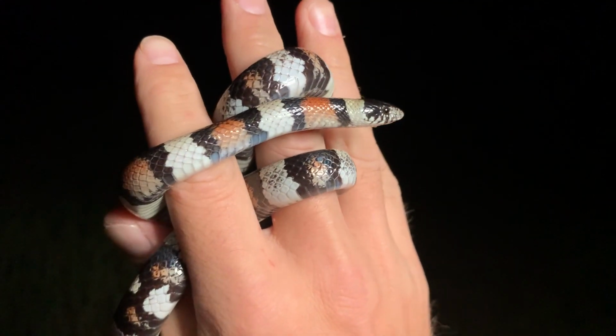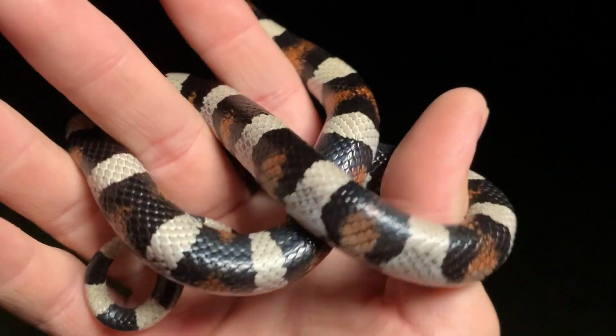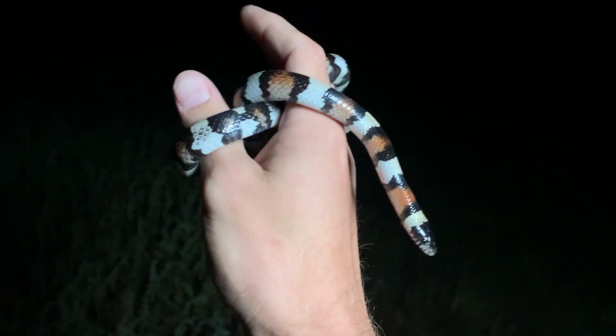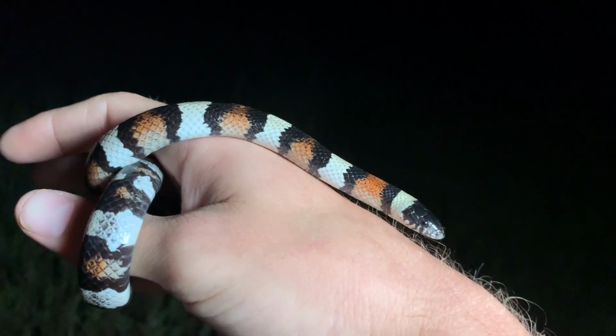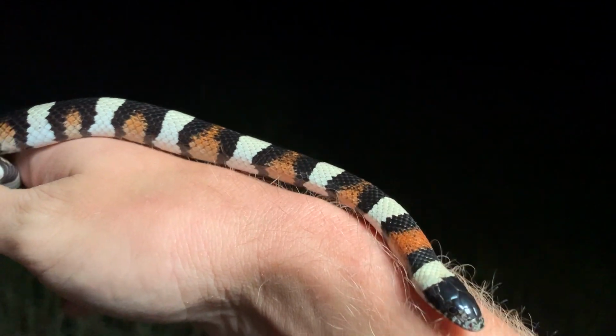Just check that snake out. What a neat looking milk. Not the cleanest, not the most attractive, but just a unique snake from a cool locale, one I've never seen a snake in. Absolutely wonderful.